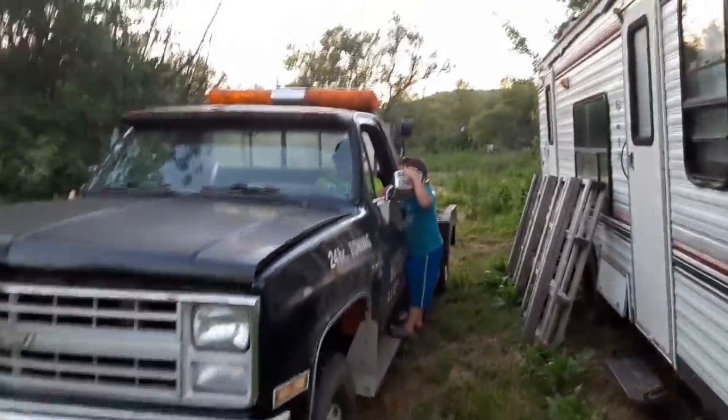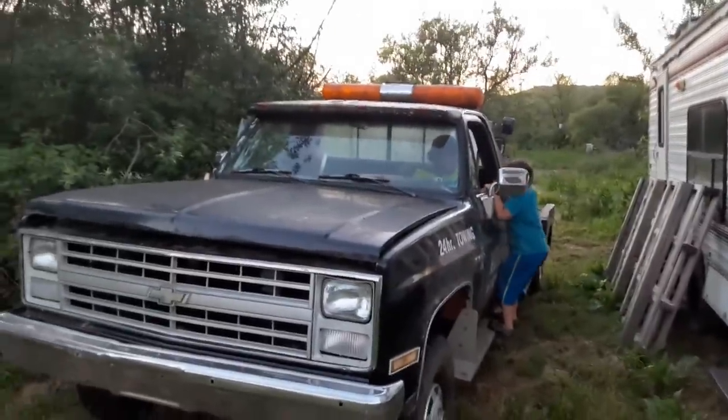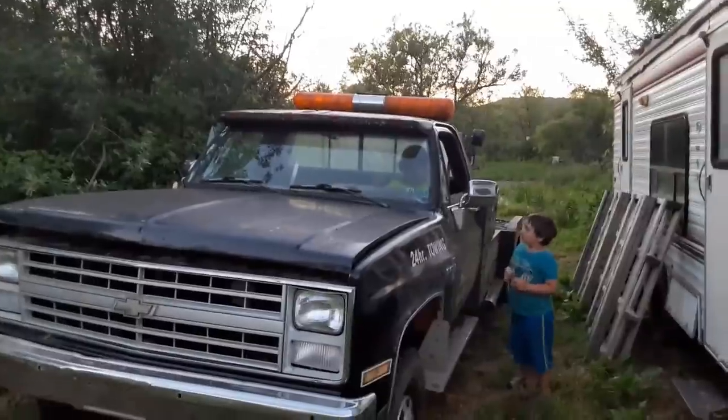Don't worry, Bubba. We're not keeping this one around. Watch out. You guys gotta roll it up. Come on, love. No, I gotta get out. No, you're not going in there. Come here. Come on, with Mama.